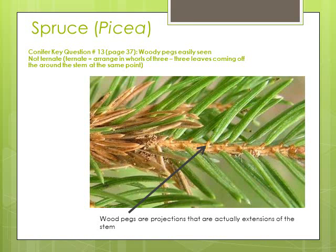Next, let's move on to spruce. To get to the spruces in question number 13 in the conifer key on page 37, it asks you if woody pegs are easily seen. What they're referring to there is, if you see the needles here, you can see these little woody pegs. They're a different color coming off the branch. In the spruces, they're the only genus that has these real distinct woody pegs. They're actually projections of the stem, and so when you pull it off, they won't necessarily pull off very easily, but that's part of the stem coming up, so it's the same color as the stem.